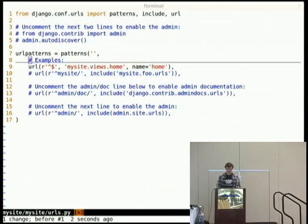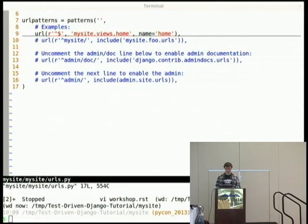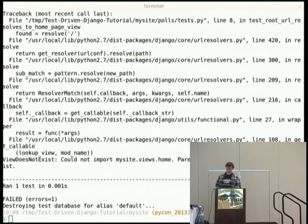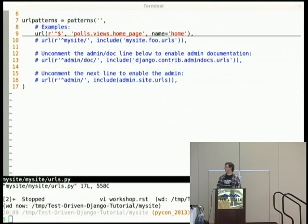What I'm going to do here is deliberately do it wrong. I know that's not going to work because it's not my home page yet. We'll just rerun it. And that's saying, oh okay, there is no mysite.views.home. Yep, there isn't, but we have got a polls.views.homepage. We made it earlier, didn't we? That little homepage equals none. So let's go and change that. We want the empty URL to map to polls.views.homepage. Okay, let's try that.